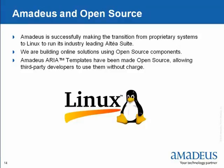In the e-commerce space, or online solution, as it says on these slides, we use pretty much exclusively open source components, open source systems, open source software. There may be a few exceptions, but by and large, this is all built using things like Apache, JBoss, you name it.